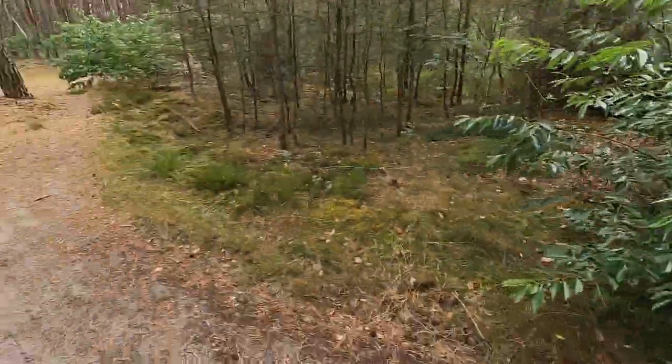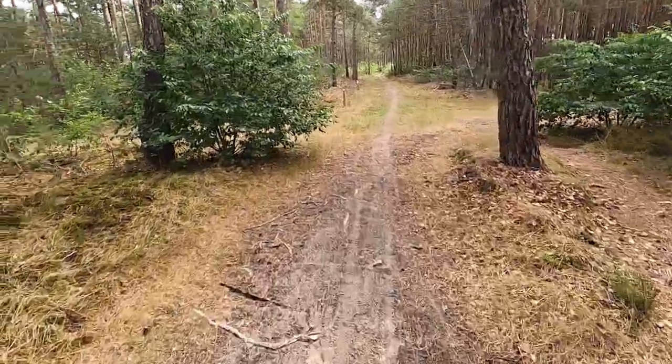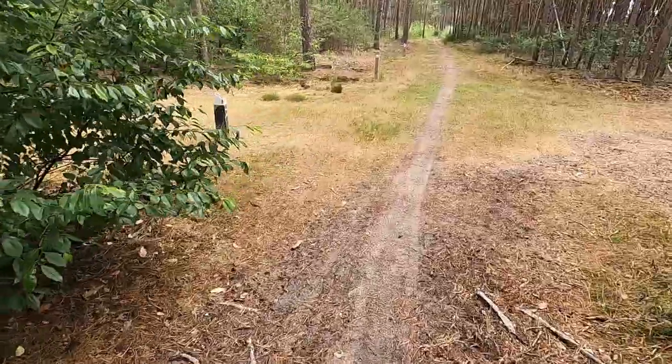I still want to check this area out for a little bit. The scenery is changing a bit. Look at this, this looks a bit different. Yeah, it's just a track for horses.